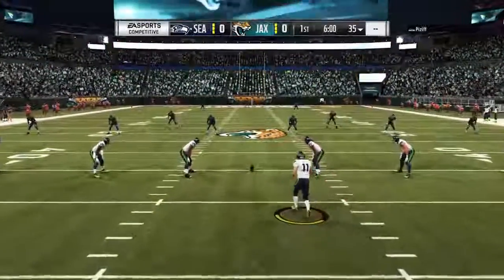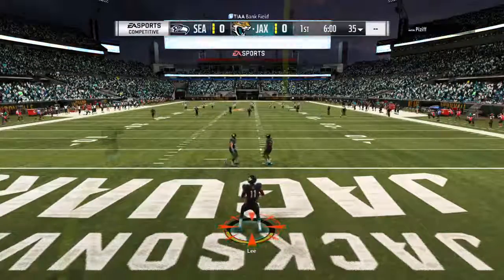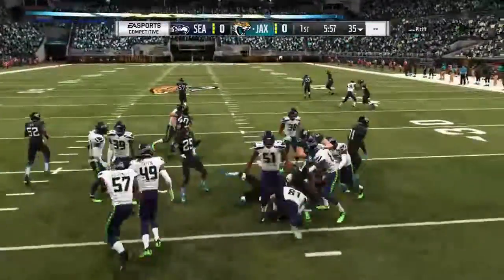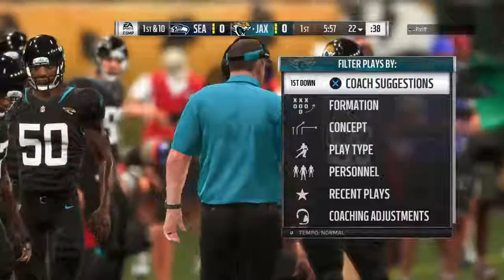The big left foot of Sebastian Janikowski ready to get us started. And off we go from Jacksonville. This is taken about 7 yards deep. And he'll take this up past the 20 and down at the 22-yard line.